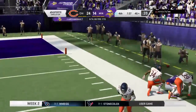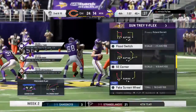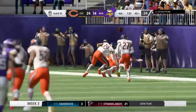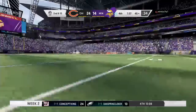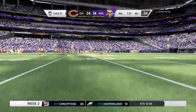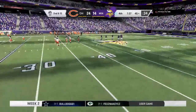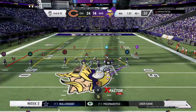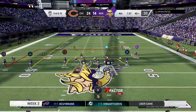And that will be incomplete. Would have been a big hitter if they had connected. Instead, it's second down. Well, they went for the big play there, but that drop could really hurt their momentum. After the incomplete pass, here now is 2nd and 10.